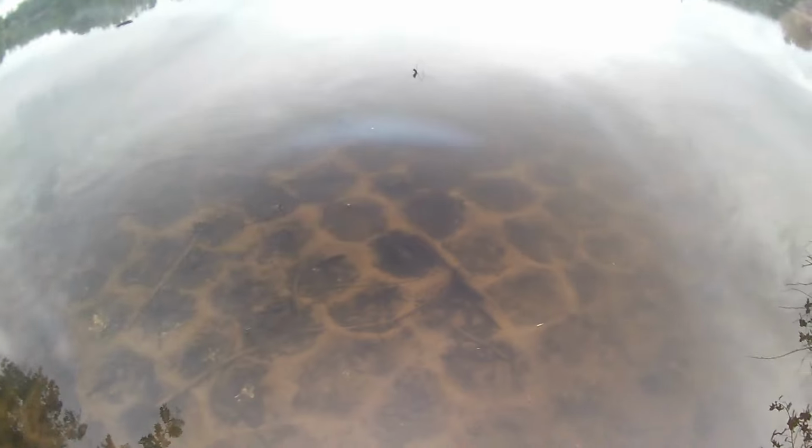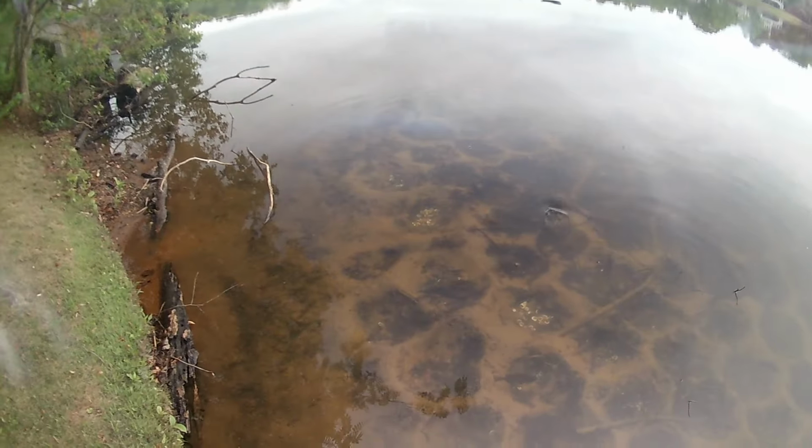That's exactly what a bed looks like. And I hope you guys can see that too. Look how close they are to me. I'm probably 2 feet away from them. Look at them. There they are sitting right there. Look at them swimming. That's what a bed looks like, in case you guys didn't see.